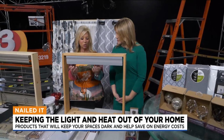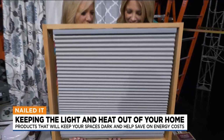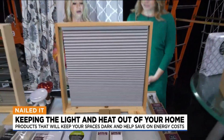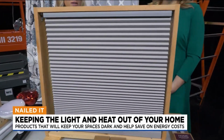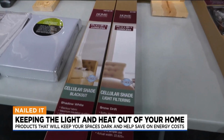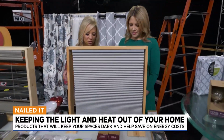This is called a cellular shade, or honeycomb shade, among many different names. They're all cordless. You just pull it down, and again, if we put the flashlight into it, you can't see any light, so that makes it room darkening. These have a lining inside that also makes it nice and insulating for heat as well. So these are really nice.